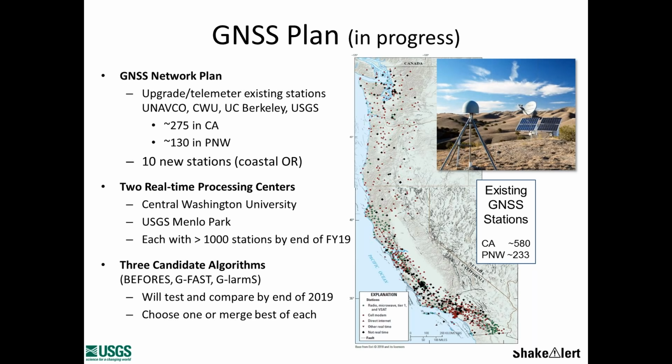So you can see a map of the geodetic stations that already exist, and we really don't have to build very many new ones. There are already a lot of geodetic stations on the West Coast, and our main task is to upgrade them and to telemeter them so that the data can come in real time. So we have a network plan to add 10 stations in Oregon, upgrade 275 in California and 130 in the Pacific Northwest. But we should end up with almost 1,200 geodetic stations contributing to the system.